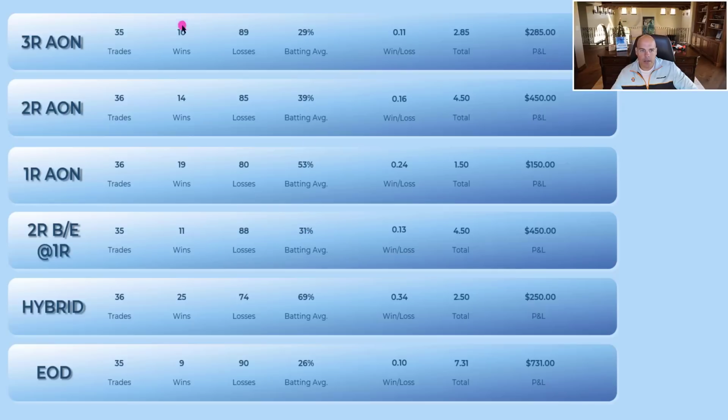The point is this tells you a lot about how other managements are doing, as well as the batting averages of those managements, so that you can look back and say, you know what? While I agree end of the day hold is nice, I could never do a strategy that only wins a quarter of the time. I just mentally need to win more than that. I need to feel the taste, that sweetness, right? Some people might say, well, a good example might be hybrid. It wins 69% of the time, but it still makes money, although it's not making very much money.